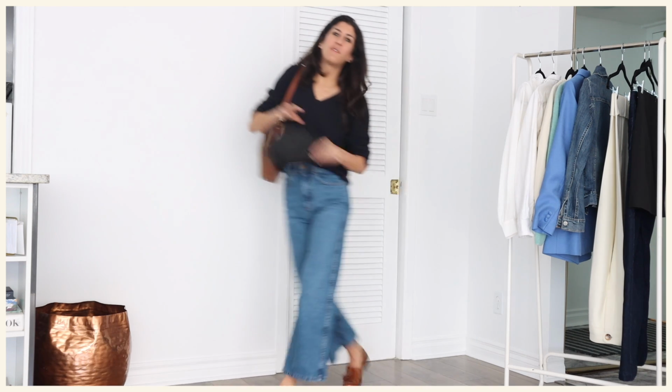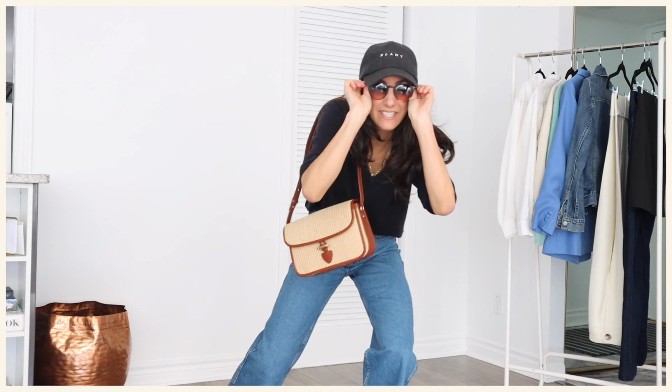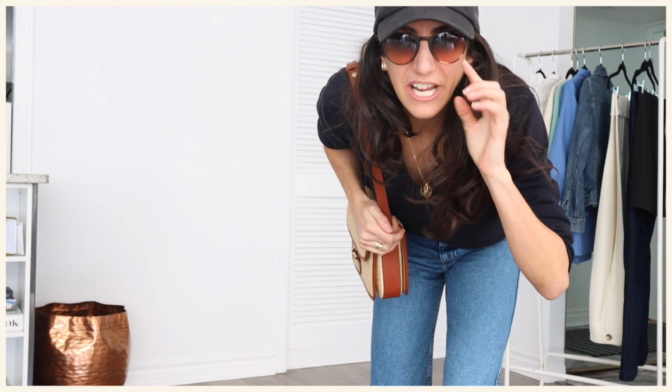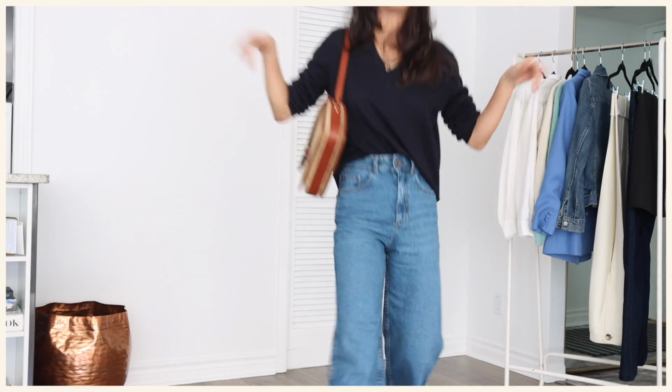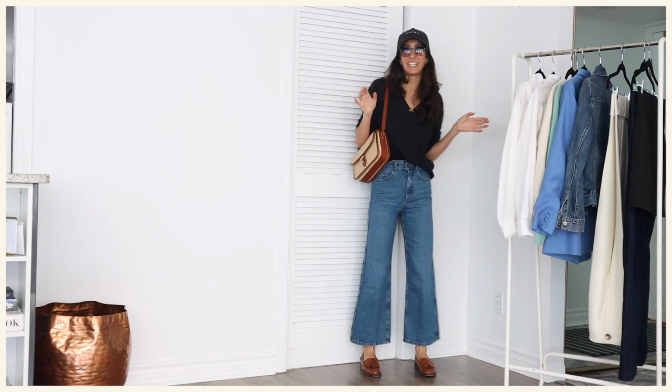If I wanted to go more casual, I would add a hat and a pair of sunnies like this. A nice simple round frame with the brown that pulls from the brown in the bag. It's super chill, super laid back. I think this actually looks really cute.